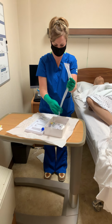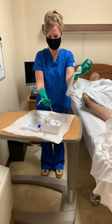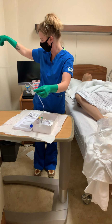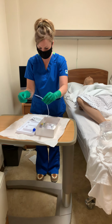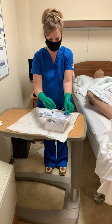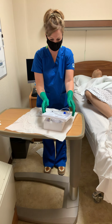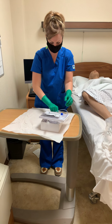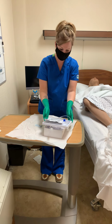I can take this off. This is all sterile. And I would throw it in the garbage. And I would stick this in the lube, like so. Okay. I can put my items back on here that I'm going to use.